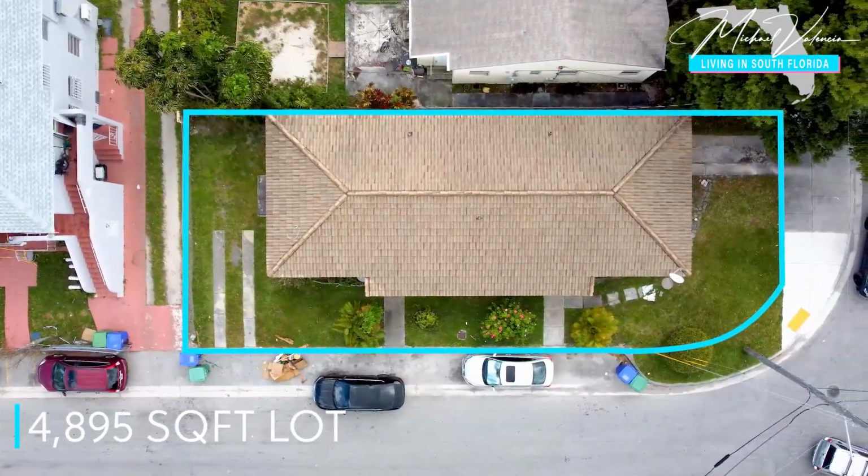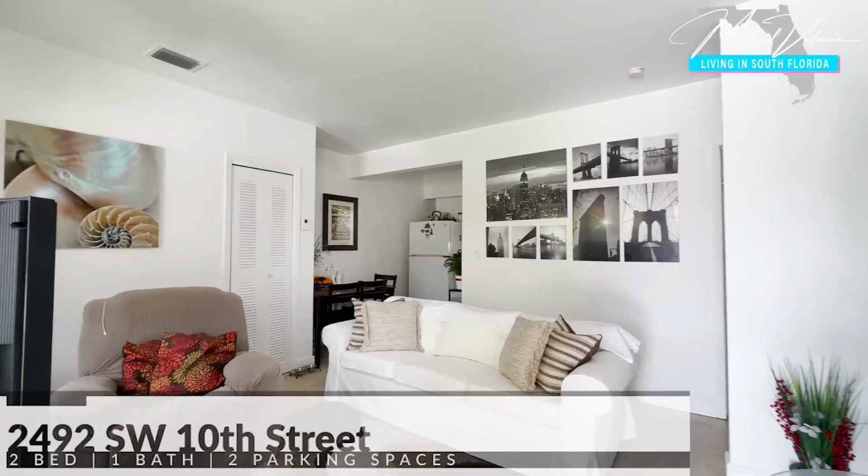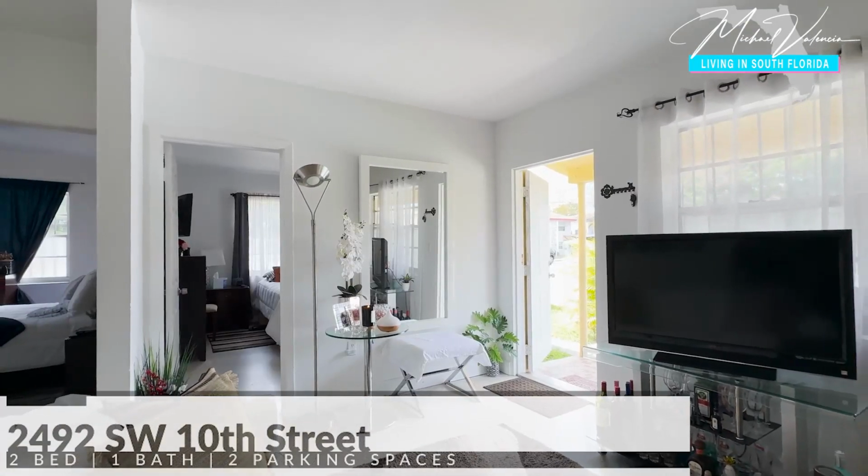Built in 1958, this duplex sits on a corner 4,895 square foot lot. It has 2 separate electrical meters, and each unit has just under 700 square feet of living space with 2 beds and 1 bath.